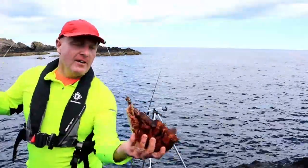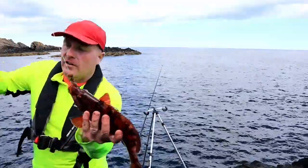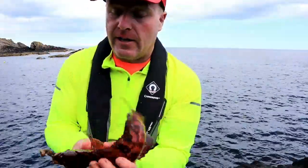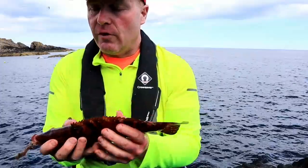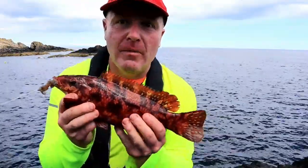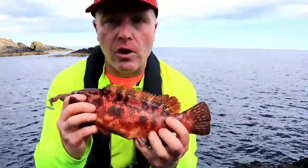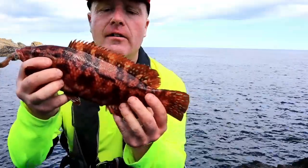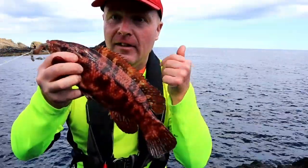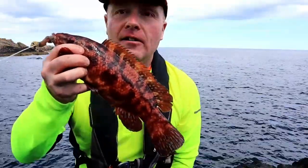Well, there we go, finally. Managed to get what I was after. It's my first wrasse this year. It's always really happy for me when I finally catch my wrasse. First wrasse of the year. It's not a big one. It's only about a pound, maybe a pound and a bit. But I put it straight back. It's a beautiful coloured one, and the colours on that, nice and red, so get in. Happy days. Let's see if I can catch a few more. Maybe get its daddy.